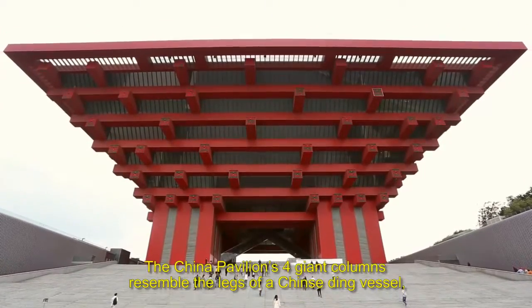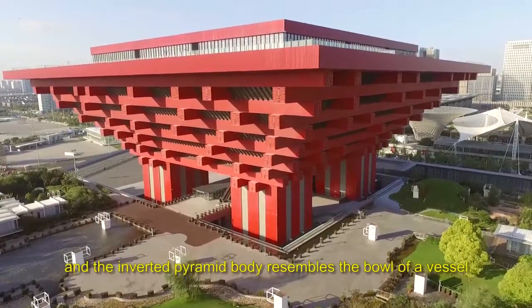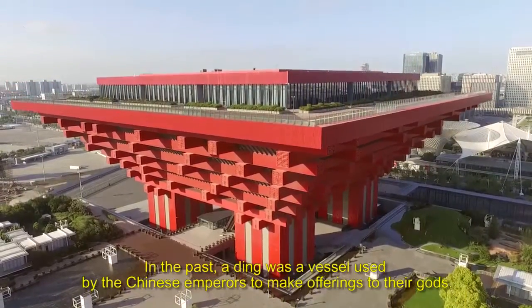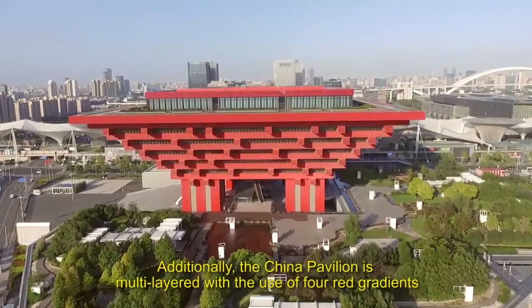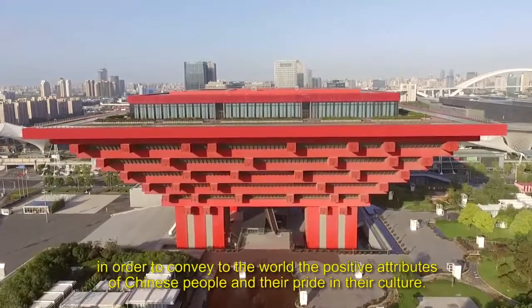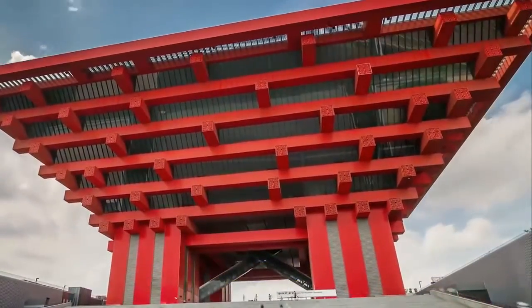The China Pavilion's 4 giant columns resemble the legs of a Chinese ding vessel, and the inverted pyramid body resembles the bow of a vessel. In the past, a ding was a vessel used by the Chinese emperors to make offerings to their gods. Additionally, the China Pavilion is multi-layered with the use of 4 red gradients in order to convey to the world the positive attributes of Chinese people and their pride in their culture.